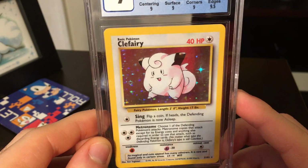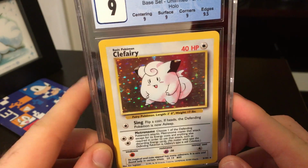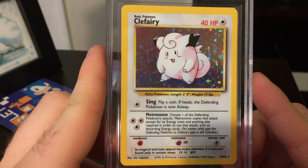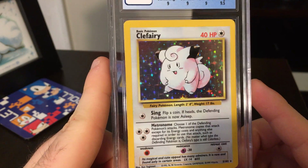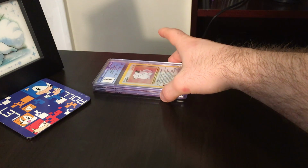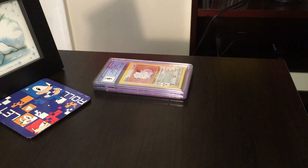CGC definitely seems to be a little bit tougher than PSA. Except for on centering. There's some pretty off-center cards I have that they don't seem to want to go lower than like an 8 or 8.5 on centering, which is interesting.